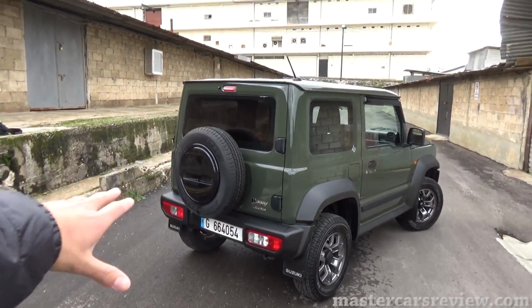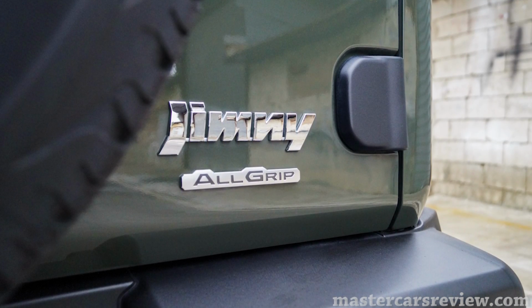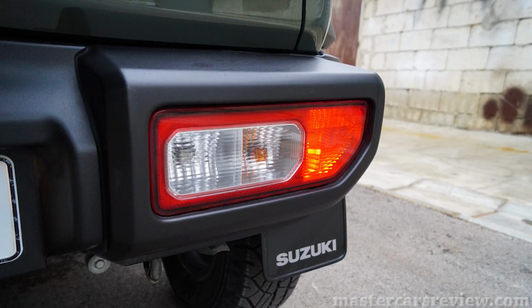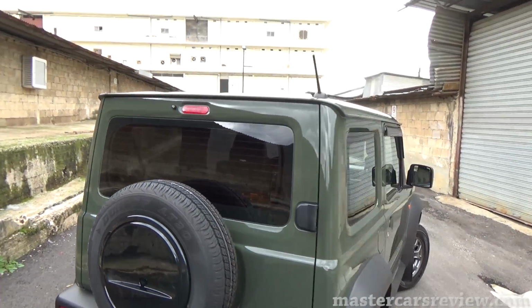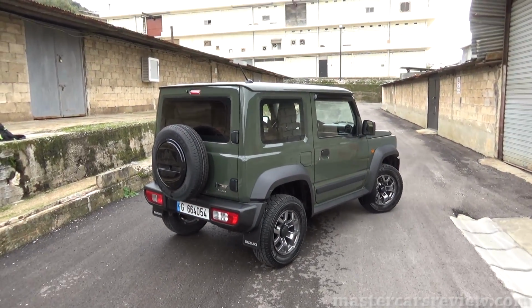And then going on to the back, as you know, we have the wheel and the hinges on the side, which look really good. The lights are on the bottom. We have the mudguards down below, which look really good with the Suzuki emblem. So yeah, that's basically it for the exterior. Now let's go ahead and see how the Jimny drives.